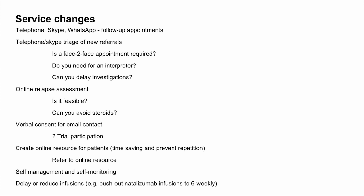I think we can do verbal consent for email contact, so that's a useful way. And I think when we are speaking to patients, we should mention to them that we are going to have this MS register study to see how COVID-19 impacts on MS and how MS impacts on the viral infection. And we should ask them to participate, and that may mean them signing up and consenting to go onto the register if they haven't been on the register.